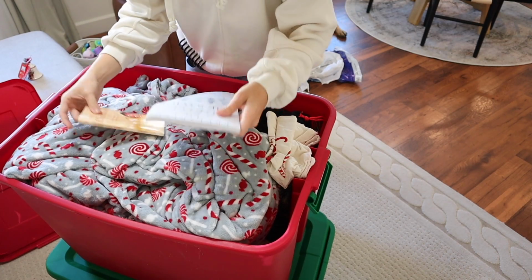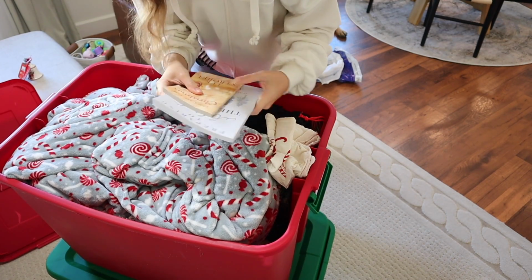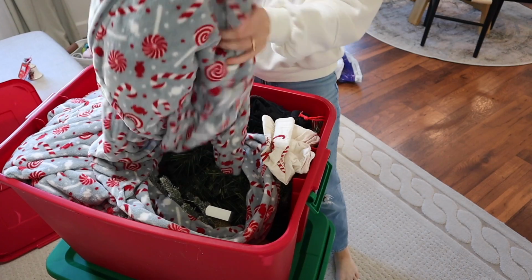Okay, first I have some Christmas devotionals. Definitely going to be keeping these and pulling these out for the season. These, I'm a little bit torn on.